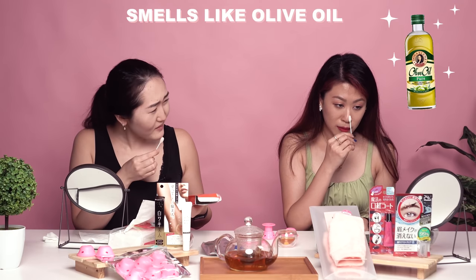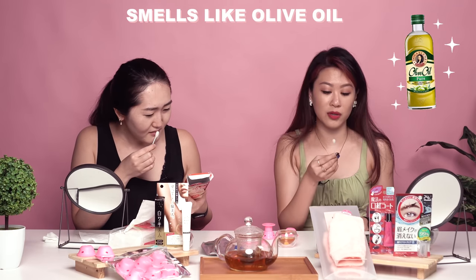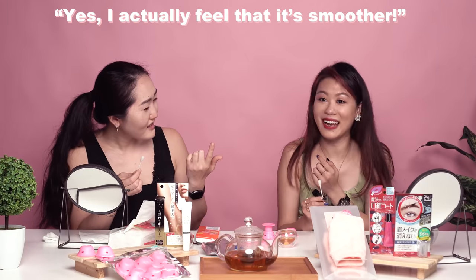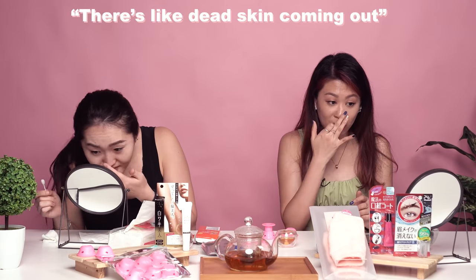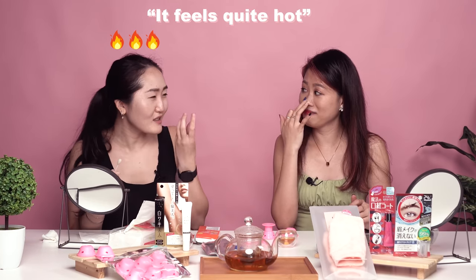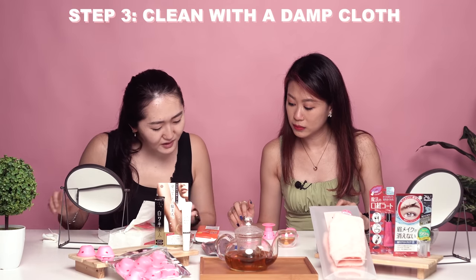It smells of oil. I don't know how to best explain. Like olive oil, no? Oh, yes, like olive oil. Yeah, that's right. Olive oil. Kind of feel it's smoother. Yes, I actually feel that it's smoother. Is it because of the oil though? Possible. I do feel like dead skin is coming out as I massage this. It feels quite hot. I don't feel it. After we massage this on, what are we supposed to do? Are we supposed to remove with water or things like that? With a damp cloth.